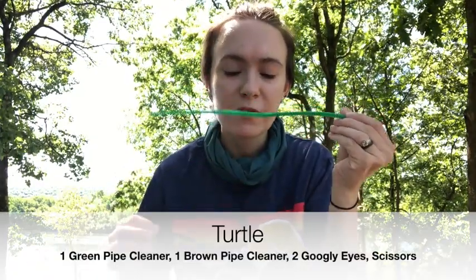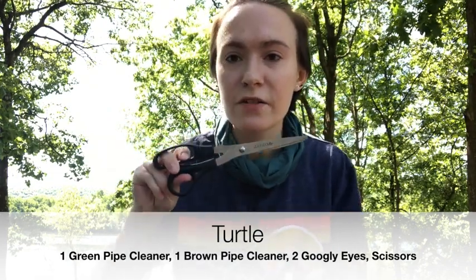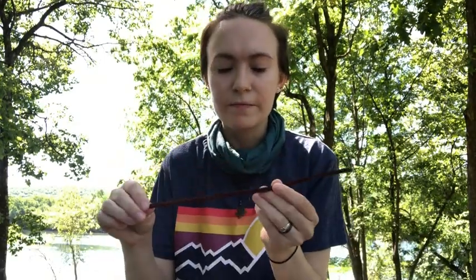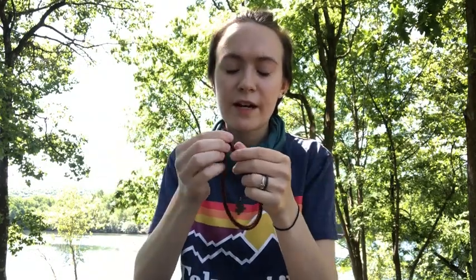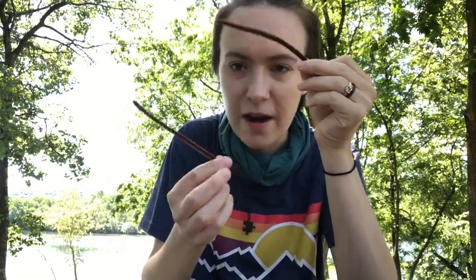Okay, so for our next animal, you are going to need one green pipe cleaner and one brown pipe cleaner, and you're definitely going to need scissors because this one involves a little bit more cutting. So we're going to start with our brown pipe cleaner. And all you're going to do is fold it in half again so that you have two pieces. And you are going to cut that in half. And now I have two brown pieces of pipe cleaner. And then I'm just going to put them to the side for now.